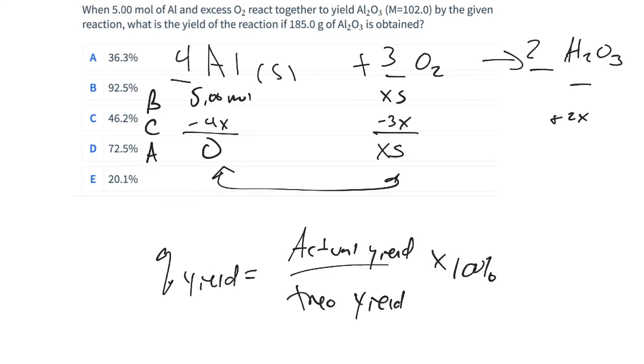So we'd expect all 5 moles of aluminum to be lost. X is really easy to see here, right? It's 1.25. If you just solve for X and say, well, what's X equal? 5 minus 4X is equal to 0. Then X is just equal to 1.25.